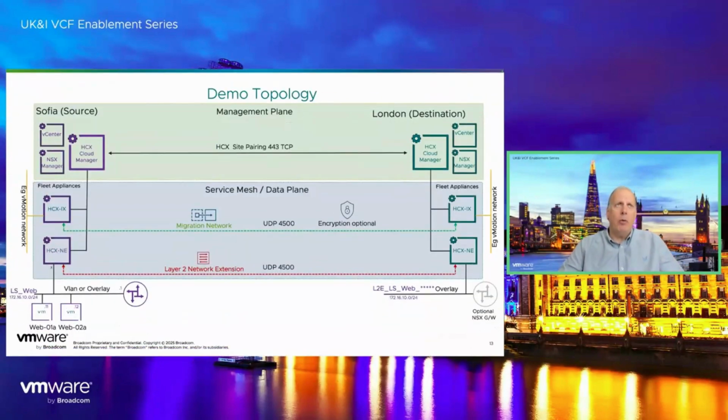Before we jump into the environment, what I want to do is show you what I'm going to show you. So we've got two environments within my lab. I've got an environment in Sofia, Bulgaria, and I've also got an environment in London. And we've got a number of VMs sitting here on an NSX overlay segment. Now, this segment at the source data center that we're going to migrate from can be a VLAN or can be an overlay. It doesn't matter.